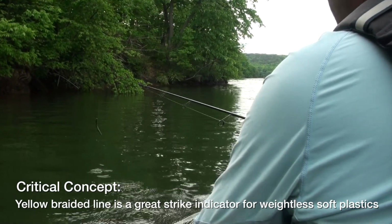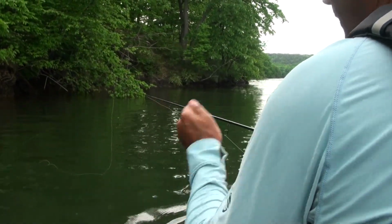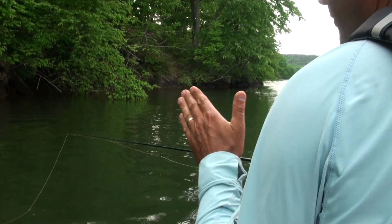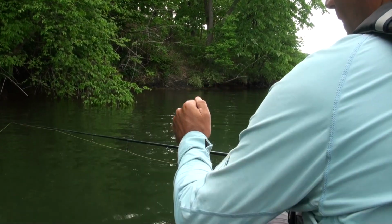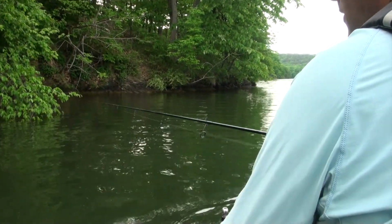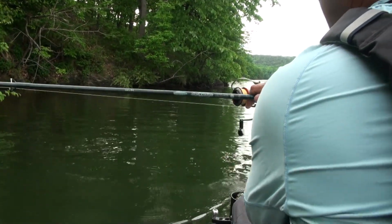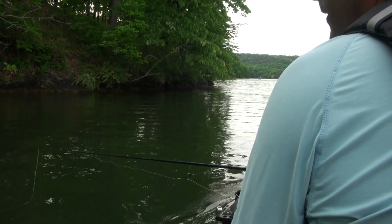And usually when it's a bluegill, it'll pop, pop, pop. I mean, it'll jump and then back off. But if it's a bass, it'll jump and then start moving away. And if it's a smallmouth, it jumps hard and charges.